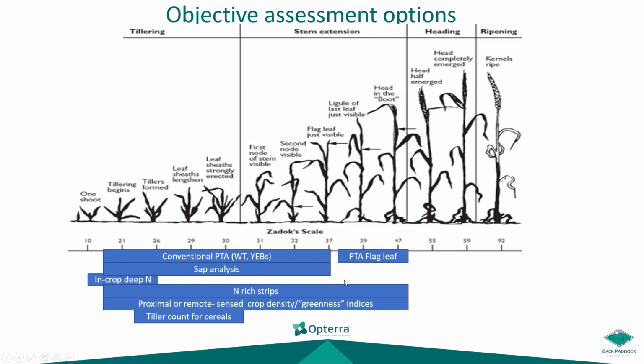But after then, you're really talking about difficulty in getting the samples out without damaging the crop, particularly once you start to get into the noding stage. Enriched strips are relevant right across, but really the later part of this is about whether we get more than one option during the season, whether it's a Z32, Z37 or flag leaf type application to influence protein, as to whether we would continue on the enriched strip approach right through.